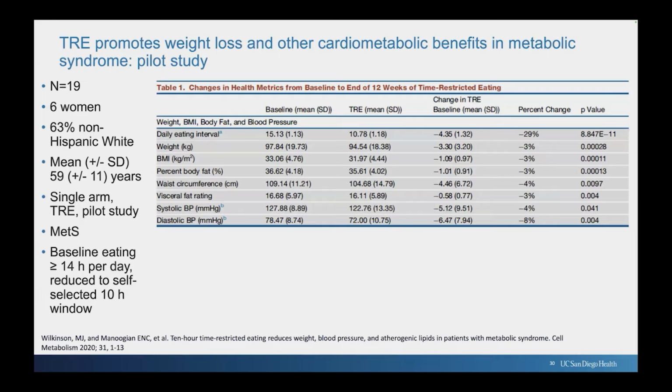So in this pilot study, we had 19 individuals with metabolic syndrome who importantly had a baseline eating window of at least 14 hours per day, as I showed you on that feedogram. And we asked these individuals to reduce that window of time during which they were eating anything to a self-selected 10-hour window. And importantly, this was not breakfast skipping. This was, continue to eat in a way that you normally would, but select a more narrow window of time during which that will occur, a self-selected 10-hour window over a 3-month period.